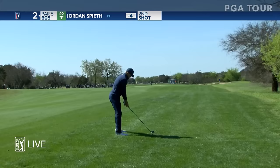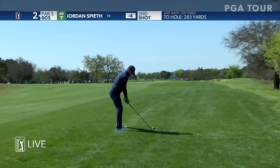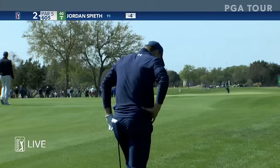Jordan Spieth, his second. Yeah, Jordan from 283. This ball's sitting down just a little bit. This is probably going to be a chaser. Oh, no, Jordan. Come on, man. Tried to double cross there. Yeah, he definitely looked like he was set up to hit a cut there. And not what he wanted, John.